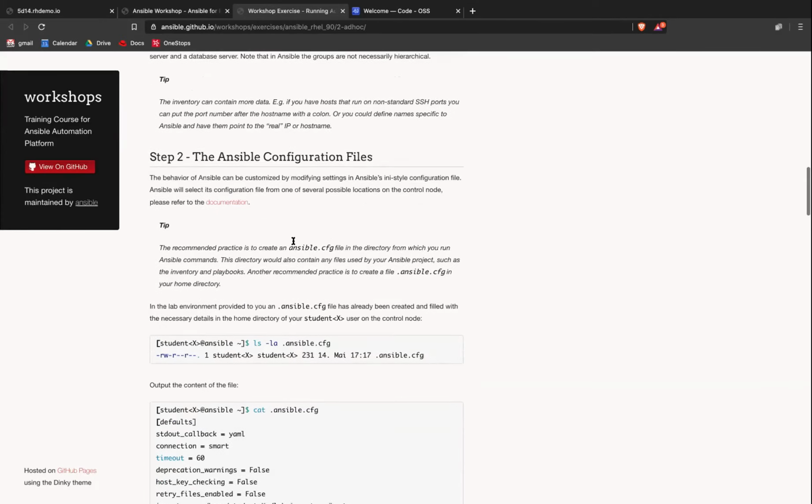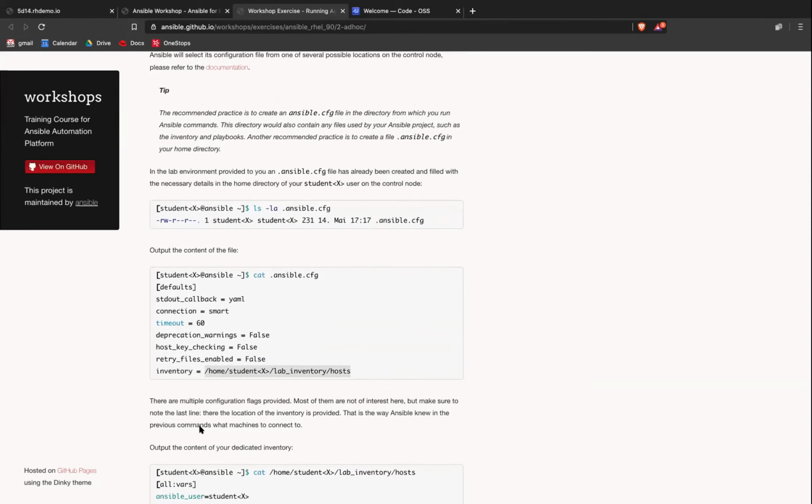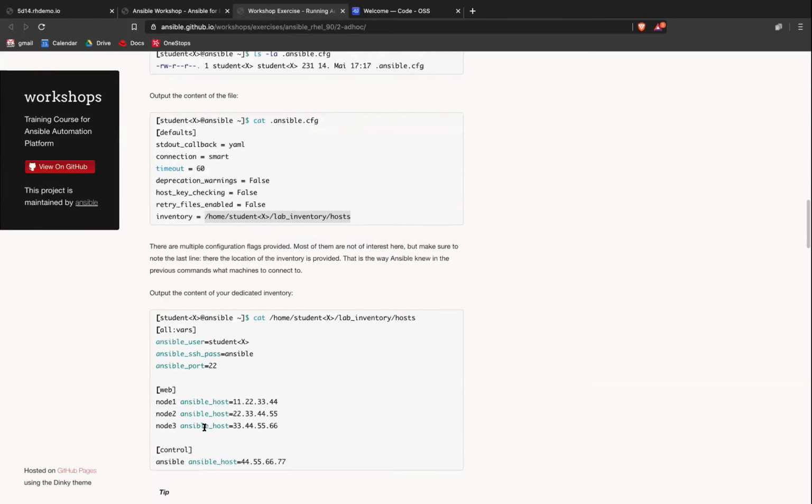The Ansible configuration file tells Ansible how to behave. So maybe you want Ansible to do certain things certain ways based on the environment you're targeting or the inventory you're targeting. The best takeaway from here is this inventory line. I'm telling Ansible my inventory file is here. Maybe it's a plugin, maybe it's a script, but for this one, it's a static list of servers, and you're telling Ansible to look within this directory for it.